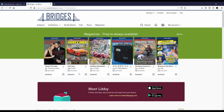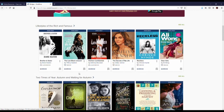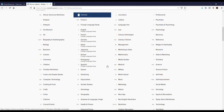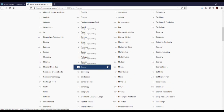Bridges includes magazines, videos, ebooks, and audiobooks with several different categories spotlighted on the main page. You can also find titles by clicking on one of the headers at the top of the page. For instance, if you click on Subject, you can browse items in subject categories and by material type and audience. If you're looking for nonfiction books about photography, just select that subject heading and all of the items in that category will be shown.